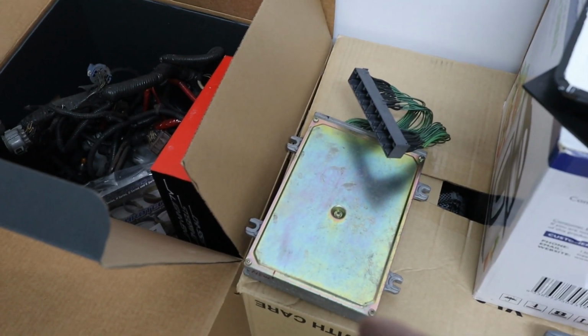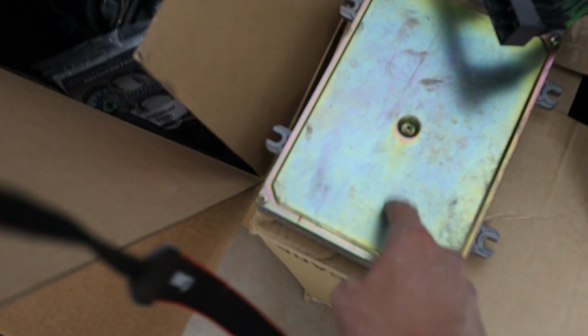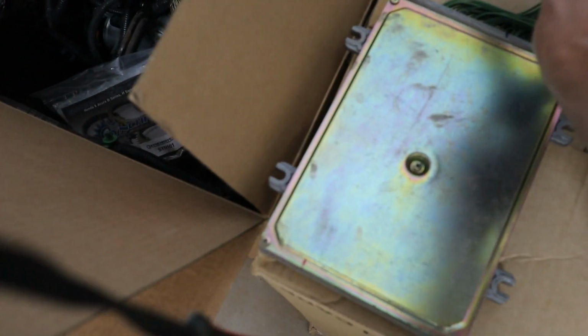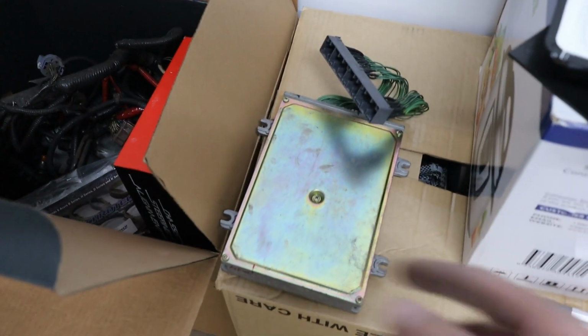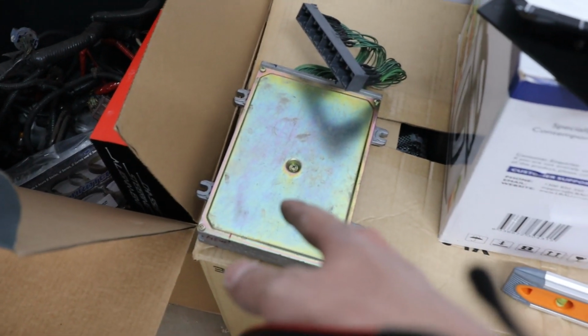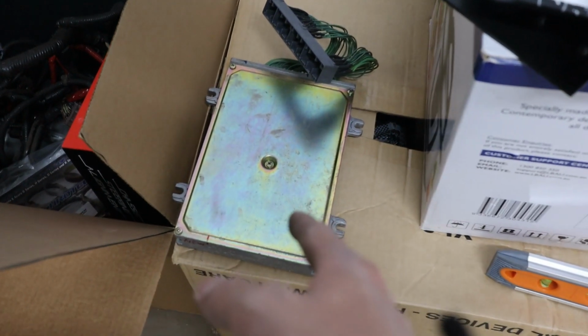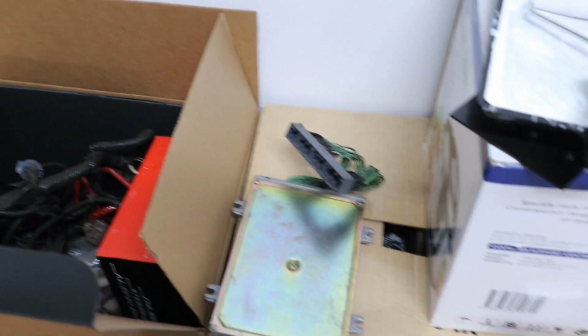EK4 and Integra Type R's are OBD2A. So this ECU is OBD1, and I'm running it into an OBD2A to OBD1 jumper harness. The reason being is that I bought an aftermarket ECU, and that's a Honda S3000, which I got for a real good price thanks to my friend Ricky.